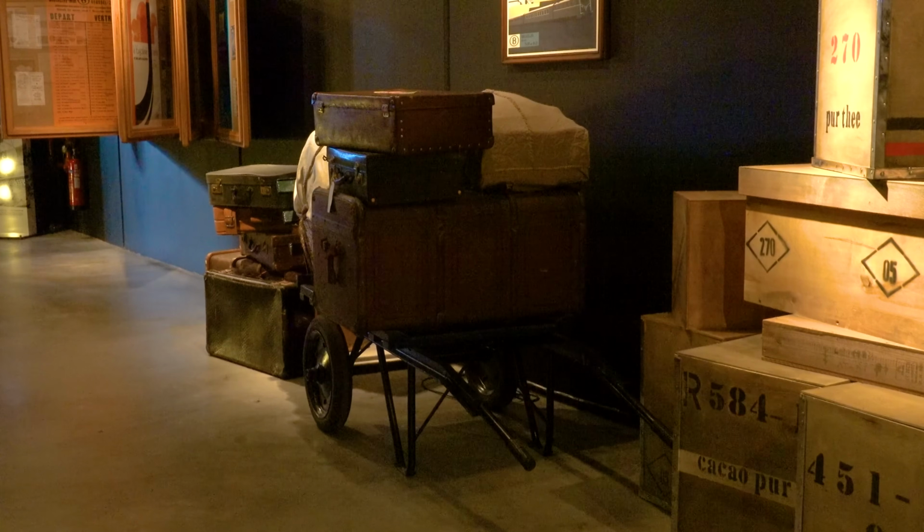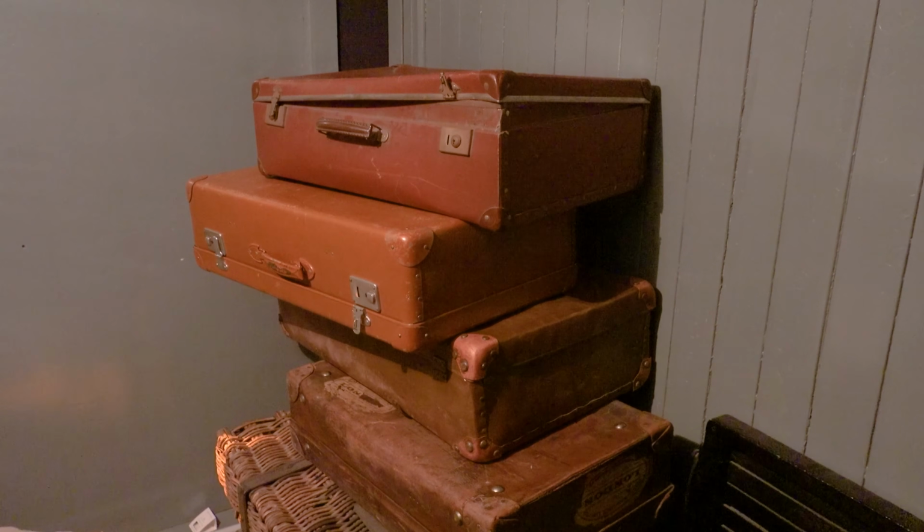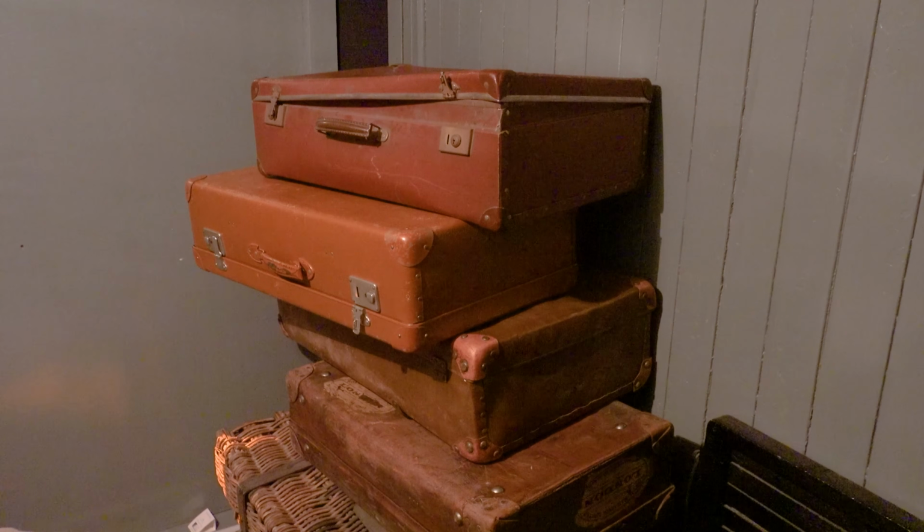Looking at the luggage and how it was transported really shows how things have changed with time. Even the luggage are made out of very different material from what they would use nowadays. But I must say the luggage does look pretty well kept for being so old.